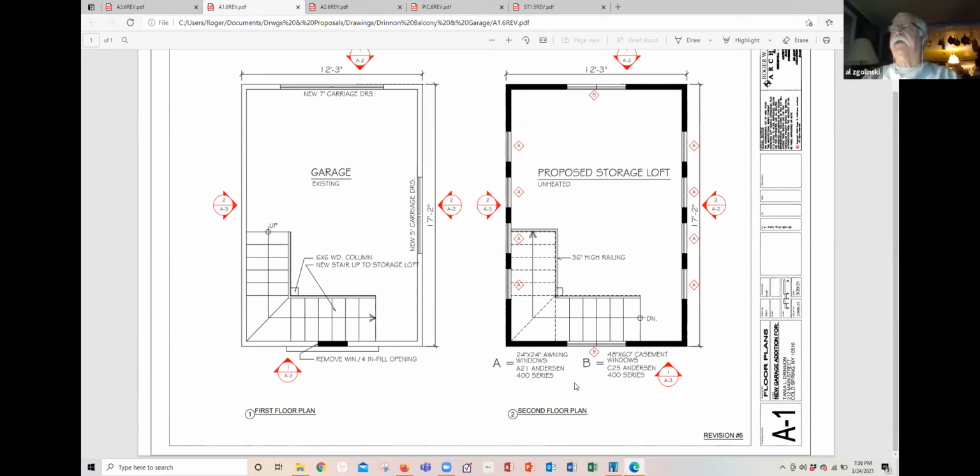Whether or not we go to a public hearing, for the application, if you could submit us a catalog cut of the windows so that we have that as part of the application. Sure, I could do that.